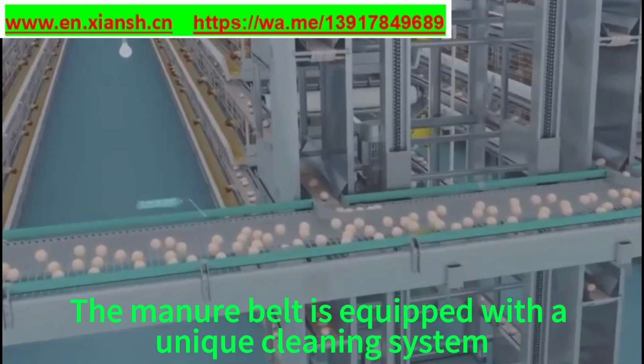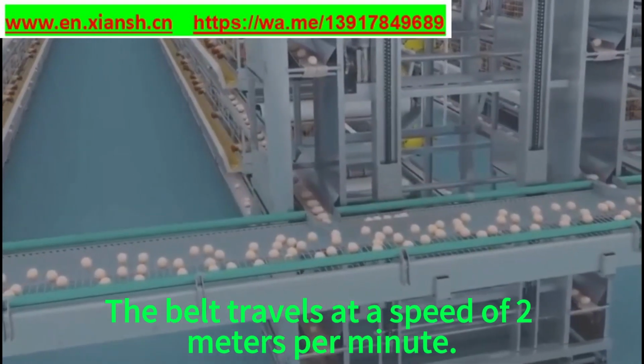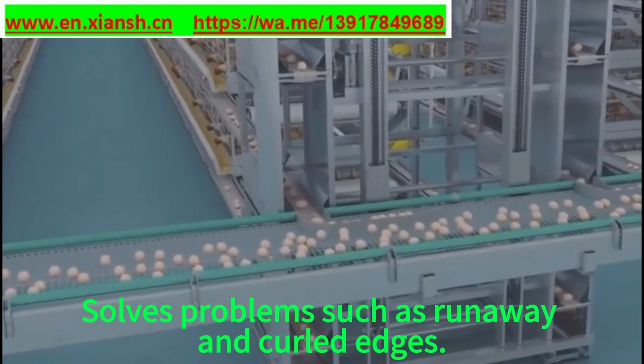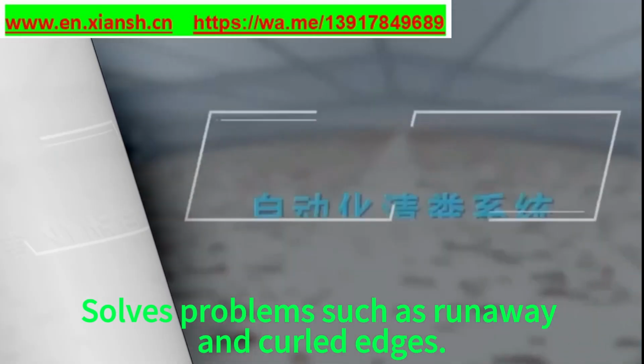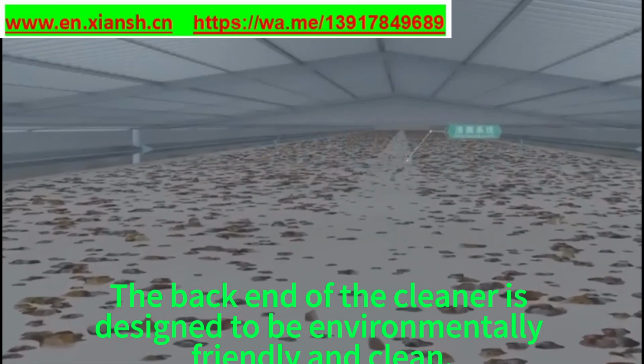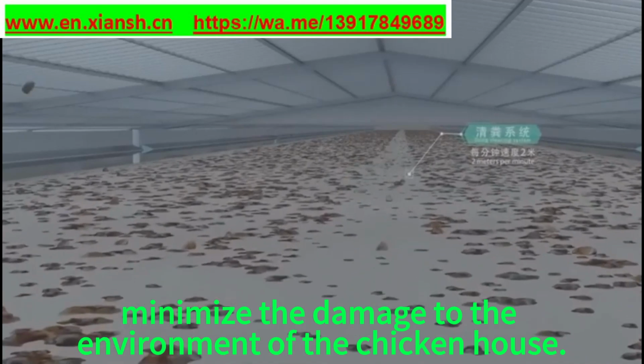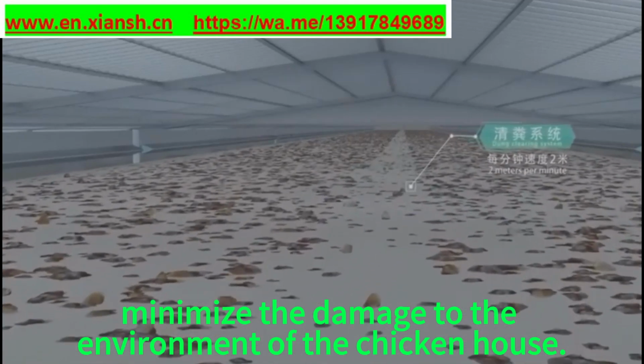Automated manure cleaning system. The manure belt is equipped with a unique cleaning system. The belt travels at a speed of 2 meters per minute. Solves problems such as runaway and curled edges. The back end of the cleaner is designed to be environmentally friendly and clean. Minimize the damage to the environment of the chicken house.